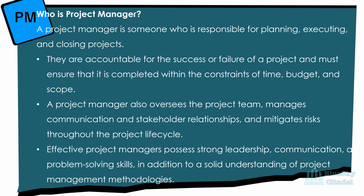And project managers are always accountable for the success and the failure of a project and must ensure that it is completed within the constraints. So we'll talk about the constraint a bit tonight as well. When we talk about constraint, you're talking about the time, the cost, the scope. Sometimes we talk about the resources because you're constrained with the resources you need to have in order for you to use. And also, when we talk about a project manager, we're talking about overseeing projects. Your job as a project manager is to coordinate a team, manage communication, manage the stakeholders' relationship, mitigate the risk within the project life cycle.